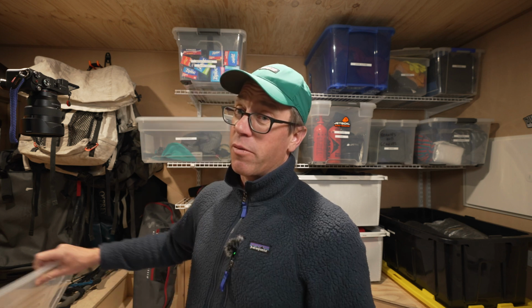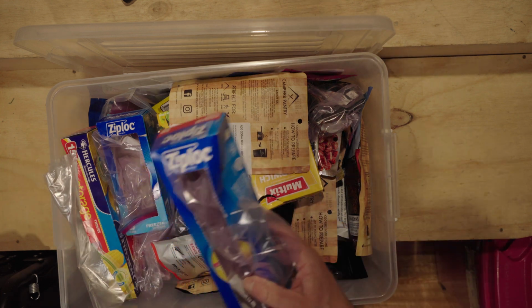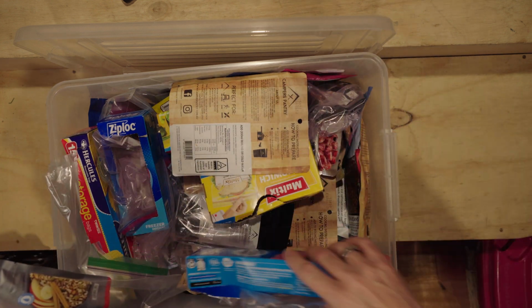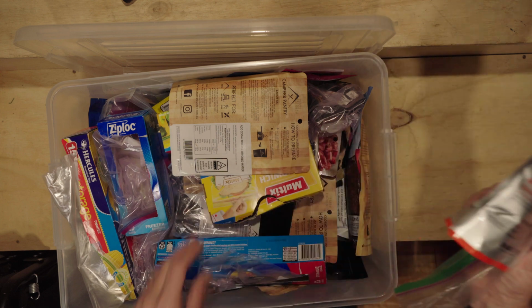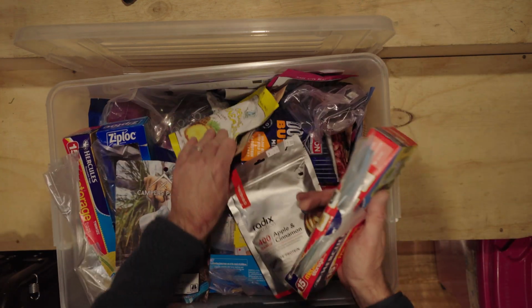And B, I don't have room for this in my kitchen. With 4 boys in my house, it doesn't leave much room for regular hiking food when you've got 4 boys to feed. So all this food and snap lock bags, that sort of thing, all lives in here.